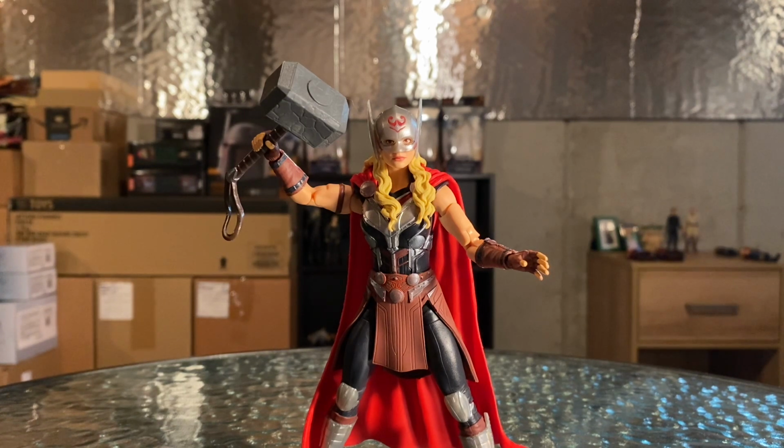Yeah, fantastic job, Hasbro. Happy hunting out there and good luck. Be safe. Hopefully by the 26th, everyone should be able to find these figures. But yeah, that is going to do it.